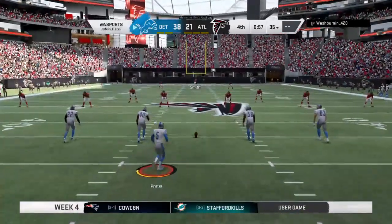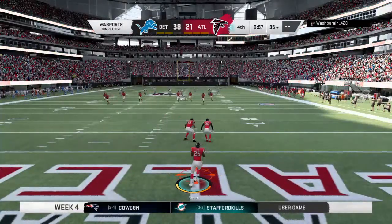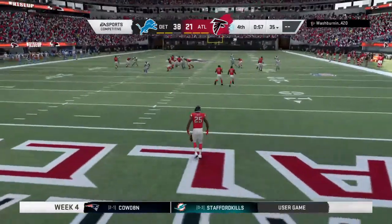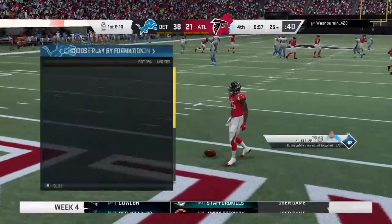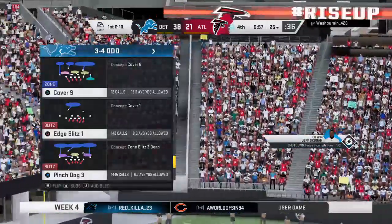After the touchdown, out is Prater to kick. That'll be taken in the end zone. And he won't return this one. He'll go down to a knee, and they'll start at the 25.